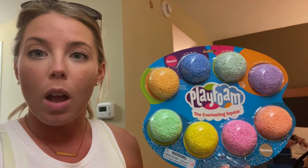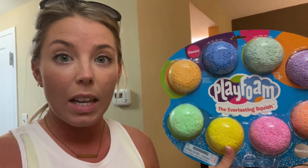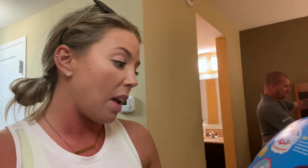Oh, also, I forgot. I don't know where it is. Where is that putty stuff? We also got this. I forgot to show y'all this as well. It's the play foam. We don't do slime or Play-Doh in our house, so I'm hoping that this is not messy like those things. Also the Kinetic Sand we don't do. But it says it never dries out.